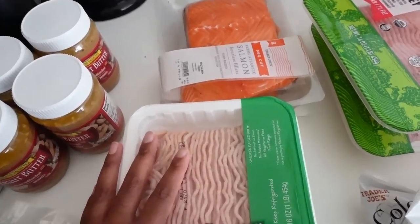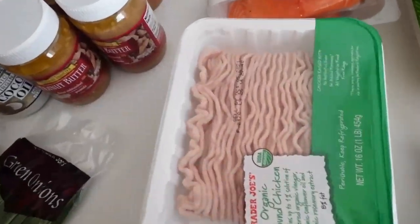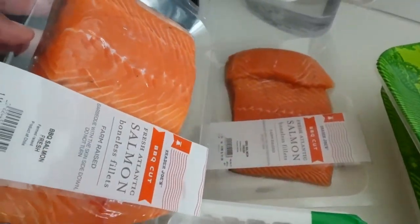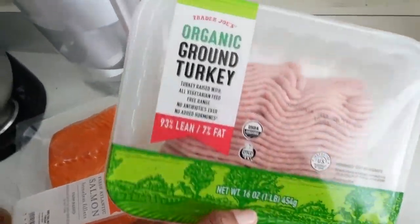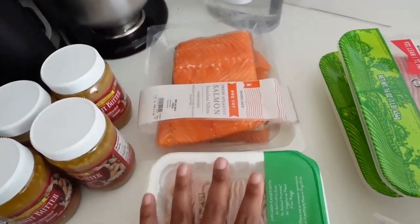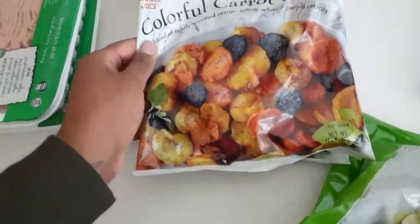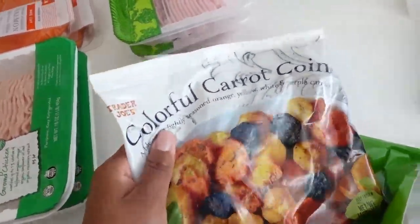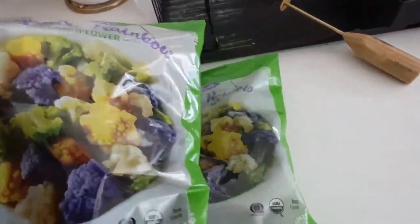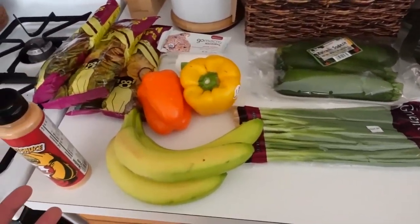I bought a lot of protein this time around. So I got organic chicken. I got two of them. I also got two barbecue cut boneless fillets of salmon. And I also got organic ground turkey as well. So I got two of each protein. So salmon, chicken, and turkey. And then I got colorful carrots. Got two bags of these frozen colorful carrots and two bags of organic rainbow cauliflower that are also frozen. And that is everything that I bought from Trader Joe's.